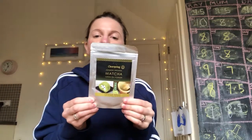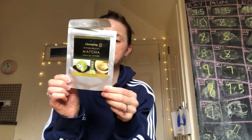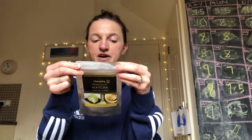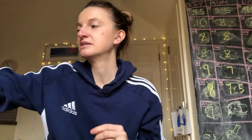It is expensive. That was $10.99, but as I said, it's only 40 grams and you only need a quarter of a teaspoon, so it does last for a very long time. And for me, the benefit of trying to find something that satisfies my desire for coffee outweighs the cost. I don't buy it that often, but when I'm trying to make that transition away from drinking so much coffee, it's something I always get.